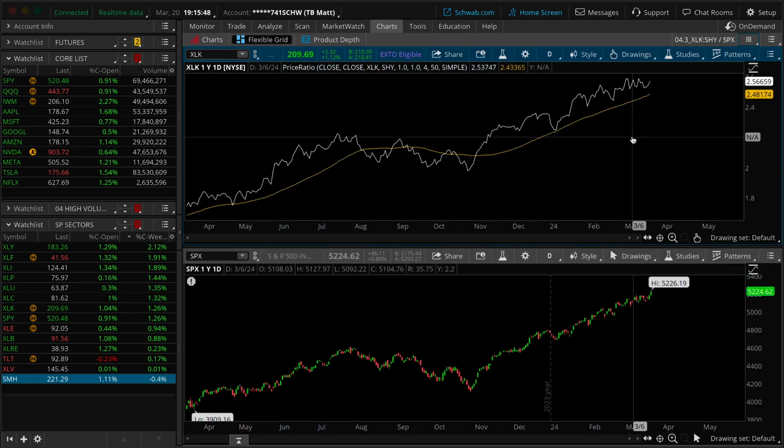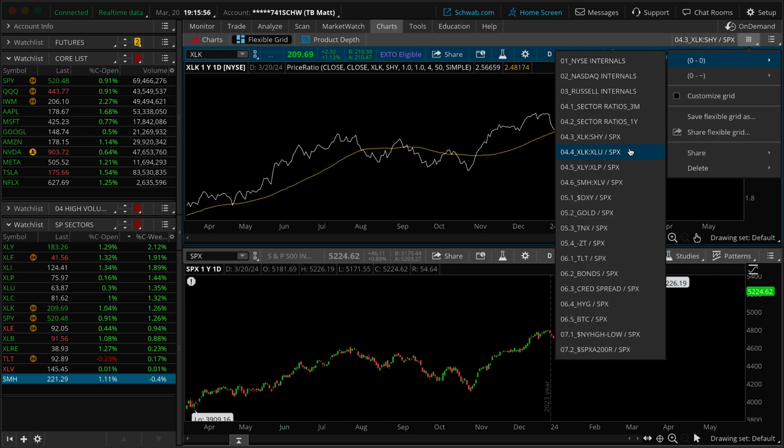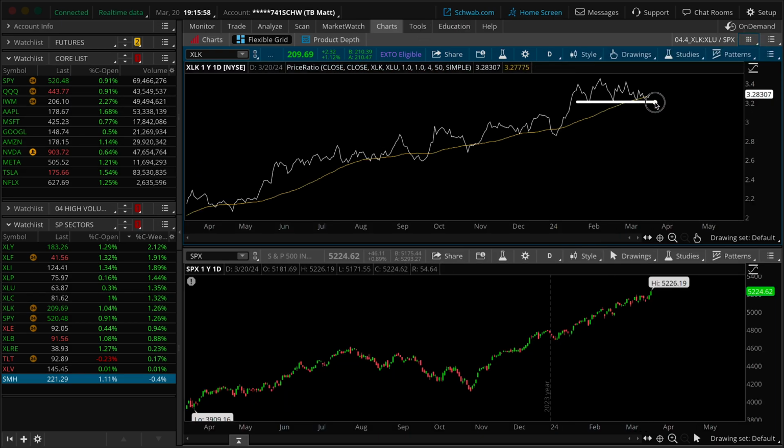Let's take a look at the XLK over the SHY, trying to break up through these equal highs. If it can, that would be a bullish signal for the market. Let's take a look at the XLK XLU. This is avoiding a breakdown, but certainly not accelerating back in the upward direction, really building out more of a descending triangle here. If we break down underneath that neckline, underneath that base, much more of a red flag.